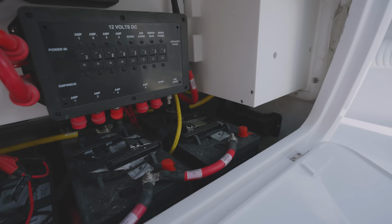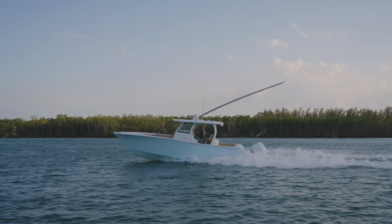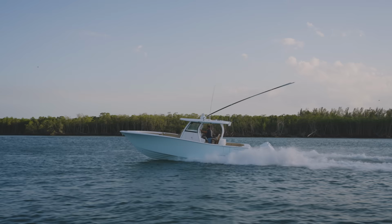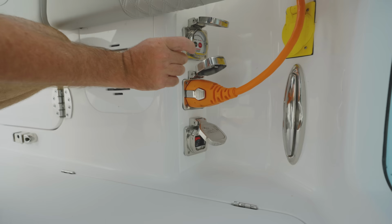These batteries are the next generation of AGM batteries with extended service life that delivers exceptional performance in extreme temperatures, extreme vibrations, and exceeds all industry standards. To top off the batteries, we've also designed in one of the safest shore power systems on the market. The SmartPlug ELCI 30-amp shore power system features a safe, simple, and secure way and virtually eliminates the risks associated with shore power failures due to overheating.